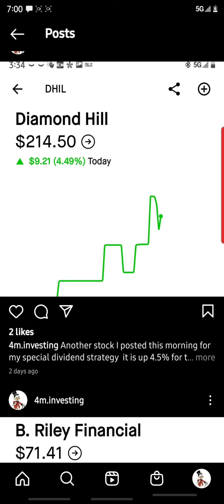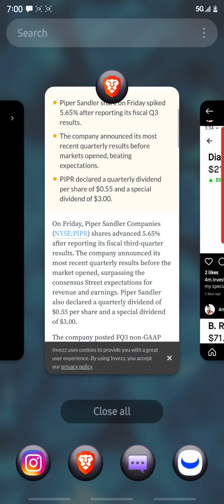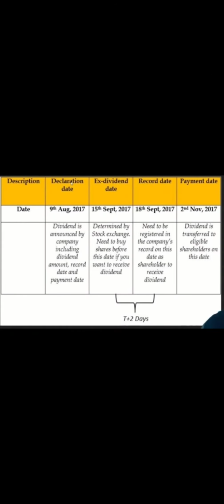Now I have explained what a special dividend is and how I find a special dividend. Now I must explain key dates in a special dividend. There are 4 key dates in a special dividend. The declaration date is the day that the company announces the special dividend. The next date is the ex-dividend date.